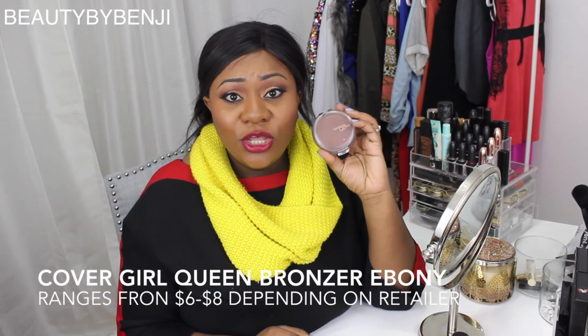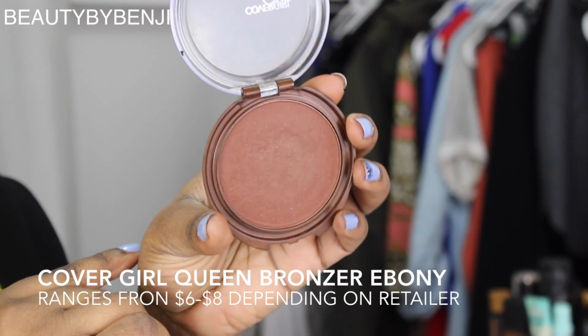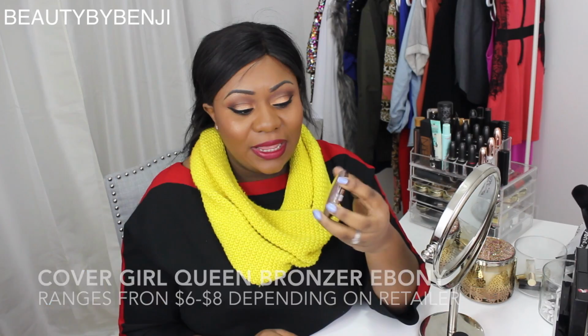This is the CoverGirl Queen Collection bronzer in Ebony Bronze. This is my very first, like, I want to say true bronzer that I had. The other one that I also had was the e.l.f. one, but I don't even know what that is. I haven't used it in months because these ones have just been so much better for me.